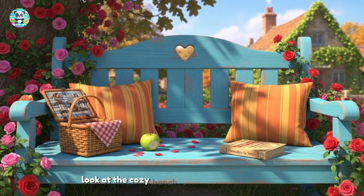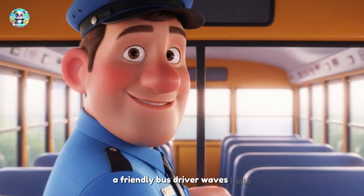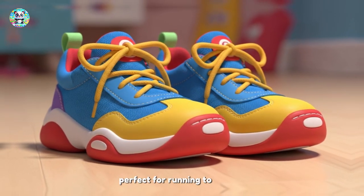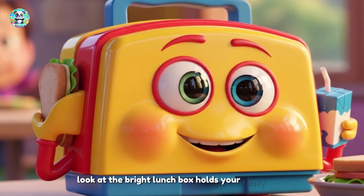Look at the cozy bench, sit and wait comfortably. A friendly bus driver waves hello. Here's a pair of sneakers, perfect for running to the bus. Look at the bright lunchbox, holds your tasty food.